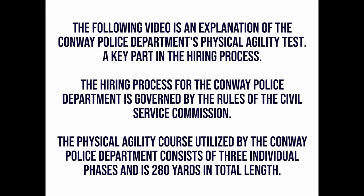The following video is an explanation of the Conway Police Department's physical agility test, a key part in the hiring process. The hiring process for the Conway Police Department is governed by the rules of the Civil Service Commission. The physical agility course utilized by the Conway Police Department consists of three individual phases and is 280 yards in total length.